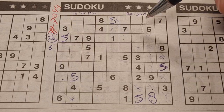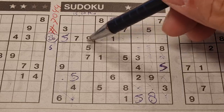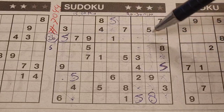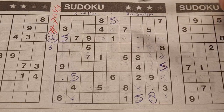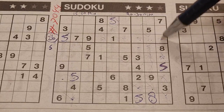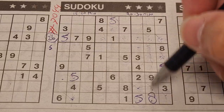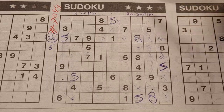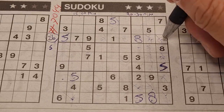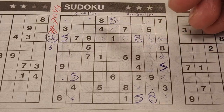1, 2, 3, 4, 5 missing numbers in this row. One of the missing numbers in the third row is number 8. We have an 8 in this big square, so no 8 in these 2 boxes. So the 8 could be here, here, or there. Here or there, we see an 8 in this column, last column, so no 8 there. Here an 8 in the column next, so no 8 there. So the only place left for the 8 should be there. 4, okay.